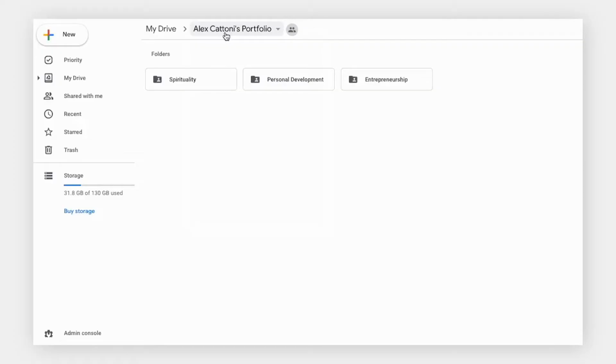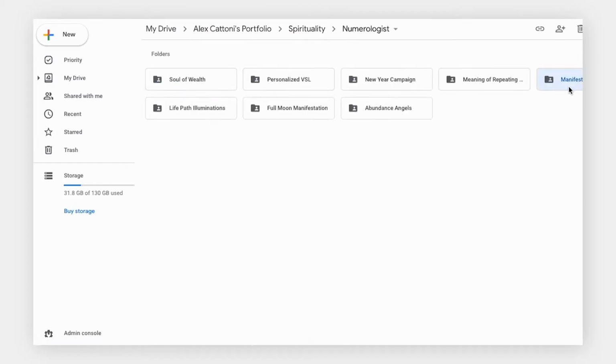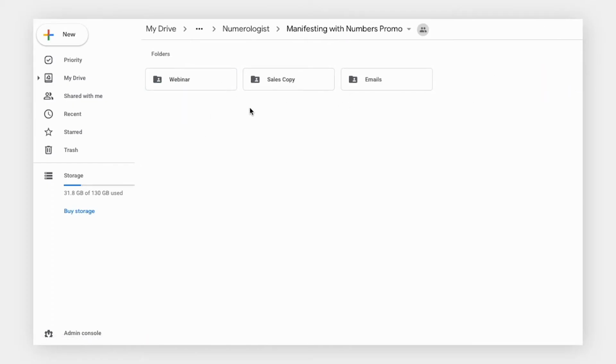Now, I personally recommend creating subfolders that are organized first by niche. So for example, personal development, entrepreneurship, spirituality, and so on. Then go down by brand, then by campaign, and then the individual assets inside that campaign.